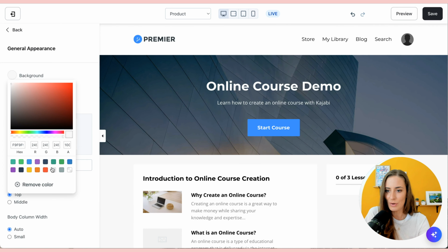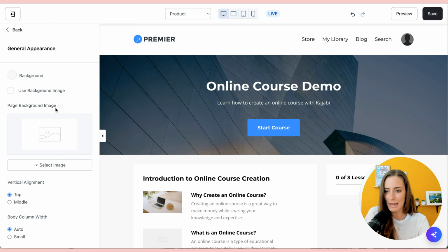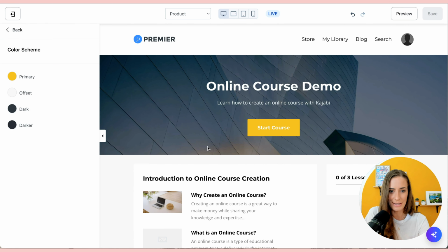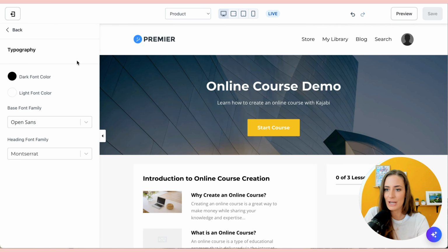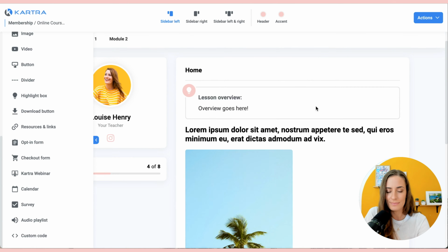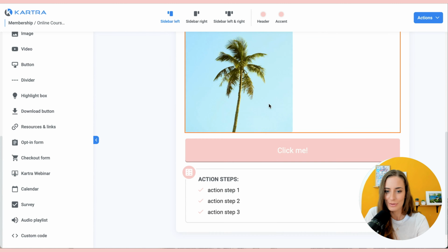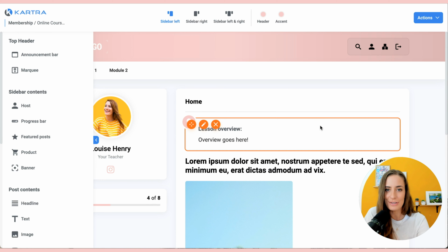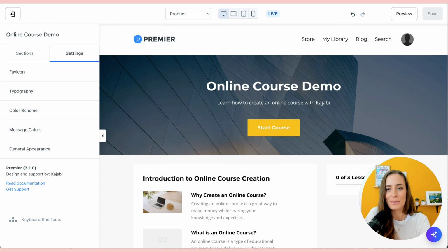I can change the overall appearance here, like background and background image. Okay, so I can change the color like that. I can change the typography pretty easily there. That is one thing you might find frustrating about Kartra. A lot of times you're going into the individual block and then choosing the font. That is if you don't use the default. So in general, I just use the default. I know there is a workaround for that though, if you wanted something different. So don't worry about that.